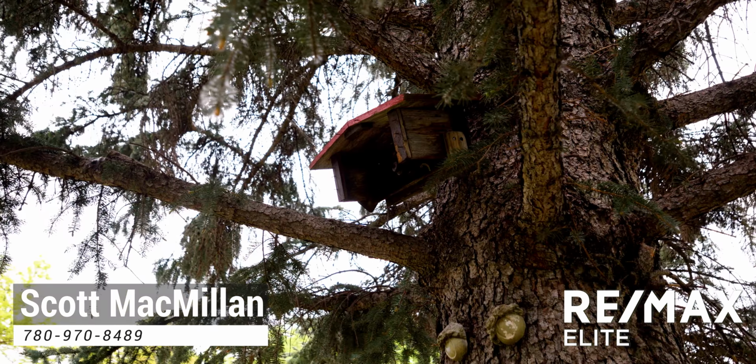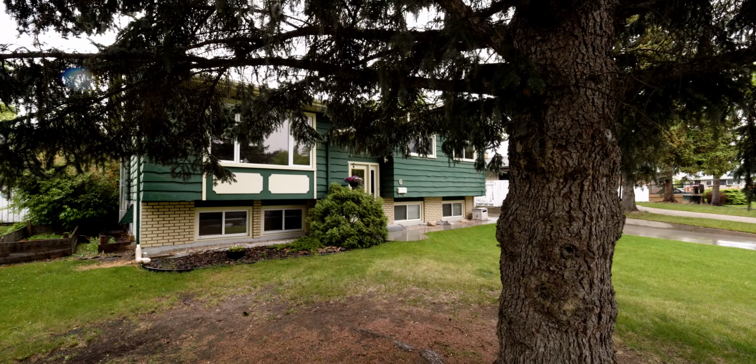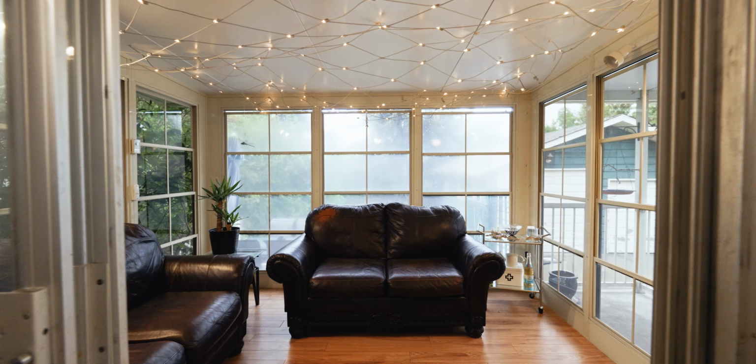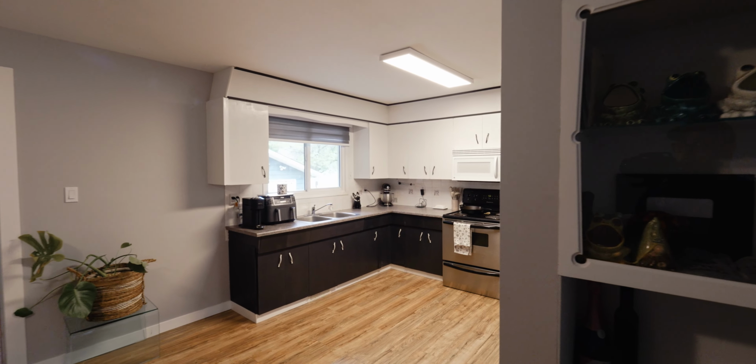This place will lower your blood pressure immediately. The property is in a quiet little cul-de-sac in Sherwood Park. You can hear the birds chirping. There's a little bit of a gentle rain over the sunroom in the backyard. The home is 1,250 square feet up and down.